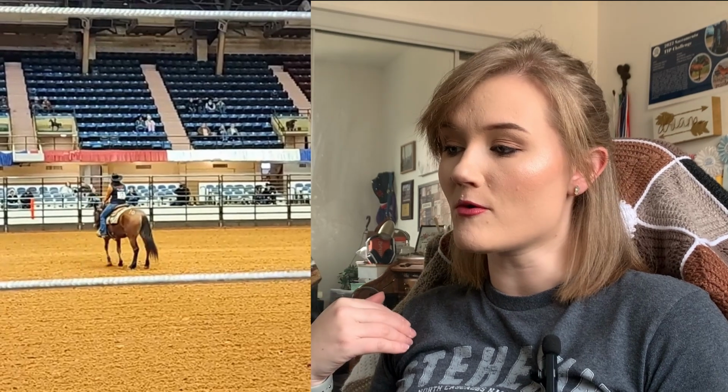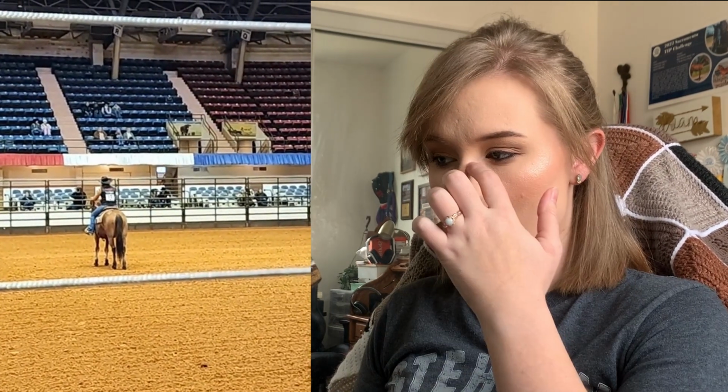Sometimes people rush these patterns a little bit backwards in the spin. I'd like to see more forward. You could see her backing around the left hind instead of pivoting on the right hind. It was not very much for the side pass. I'd like to see more steps.